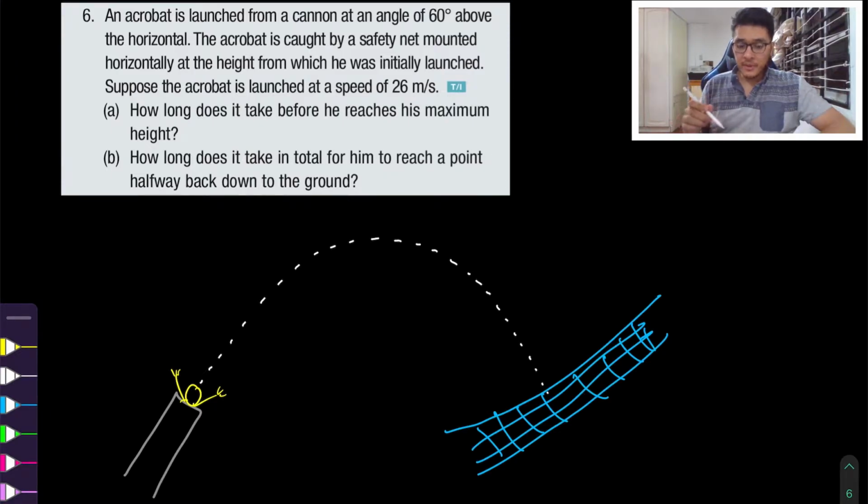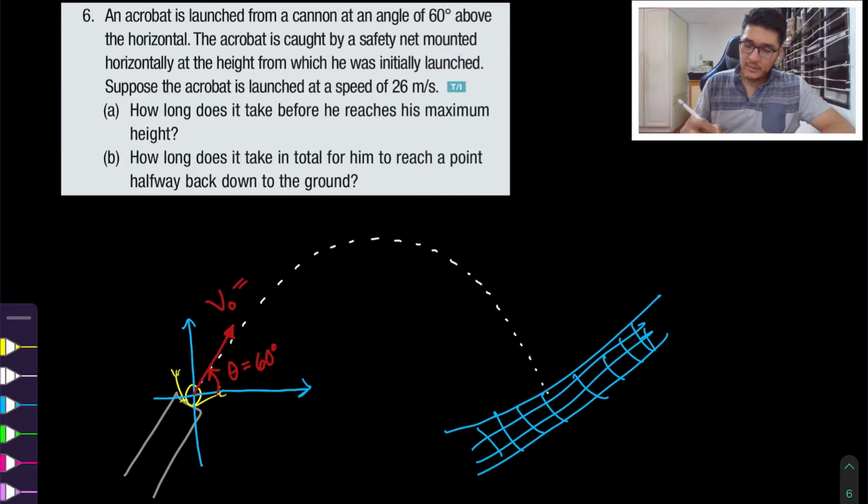Now, what are some of the things that were given? They're giving us that the initial launching angle is at 60 degrees above the horizontal. So the horizontal is just the x-axis. So we want to set up the coordinate system, and then we have our initial launching velocity at 60 degrees to the x-axis. So we could label this angle. Normally we call the launching angle theta. Theta is 60 degrees, and the initial velocity we call v initial. And the initial speed was 26 meters per second.